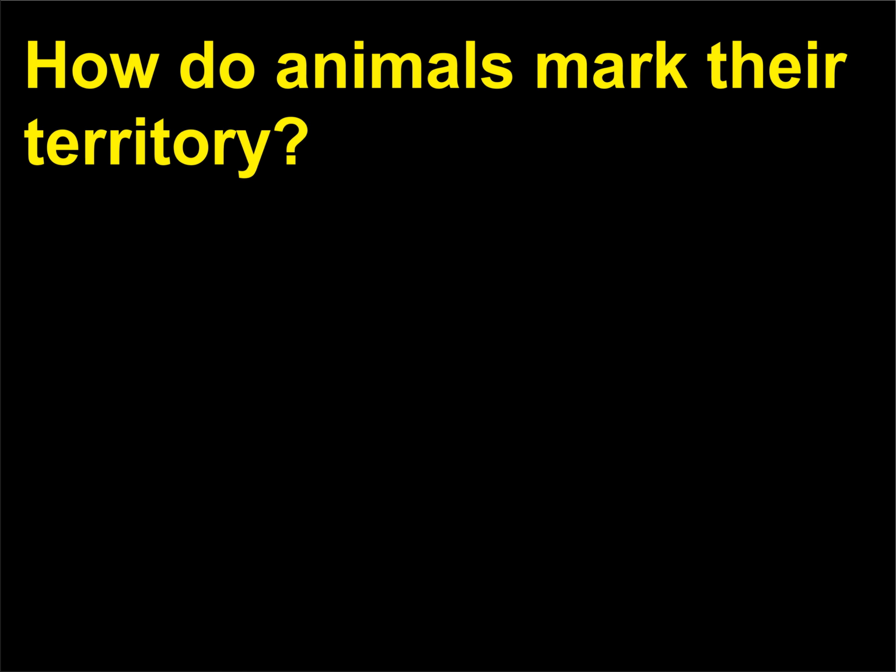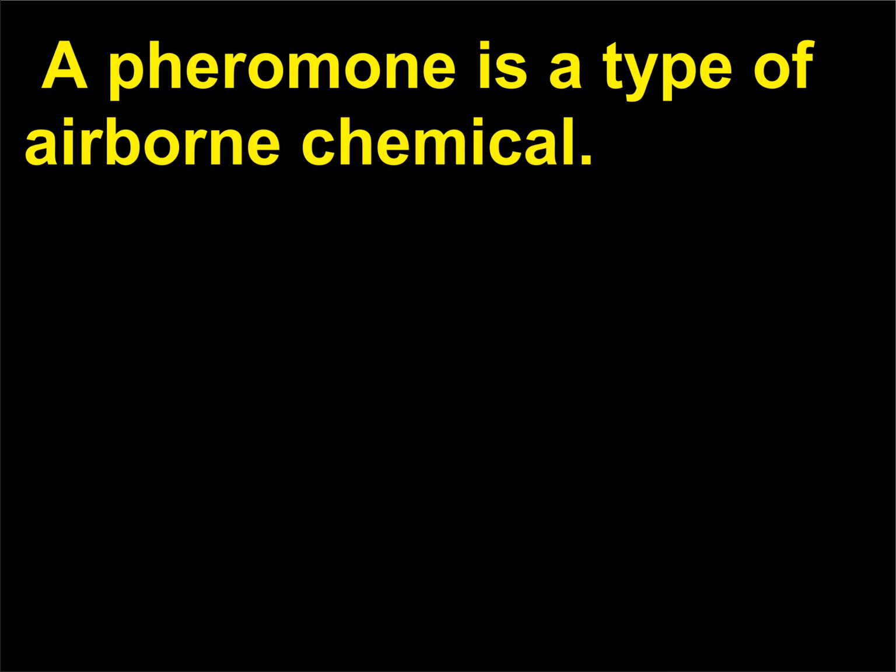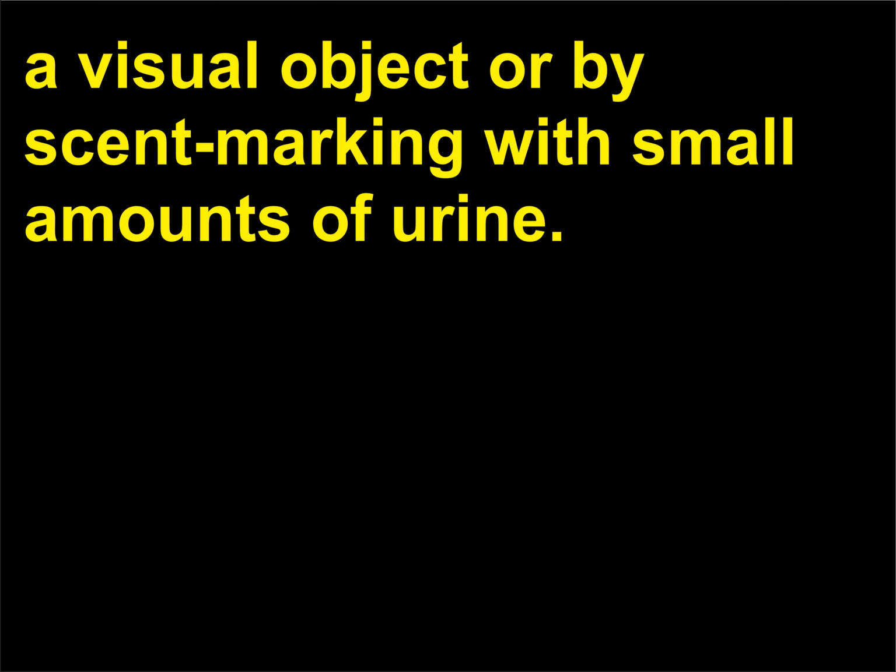How do animals mark their territory? Animals use pheromones to mark their territory. A pheromone is a type of airborne chemical. This can be accomplished by leaving bits of fur and dander on a visual object or by scent marking with small amounts of urine.